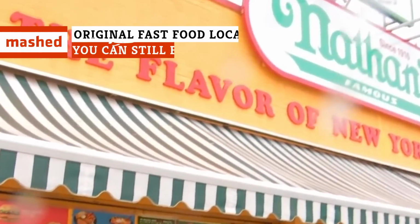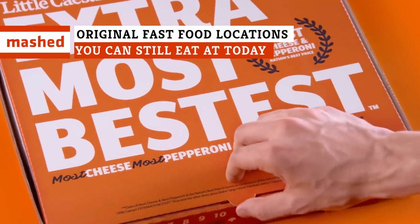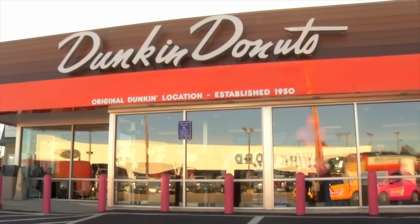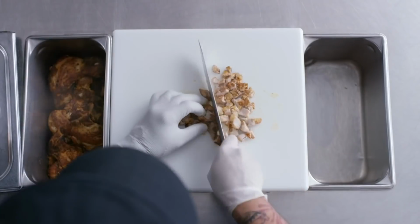Many of the pioneer locations of some of our favorite fast food restaurants are still going strong, in full operation and slinging quick service grub to legions of loyal fans, just as they have since the very beginning. These are some of the original fast food locations you can still eat at today.